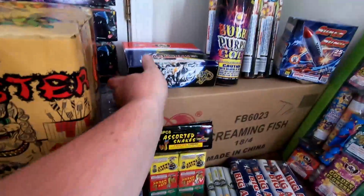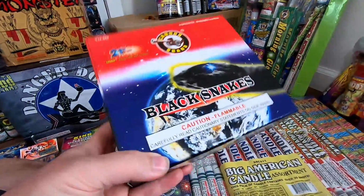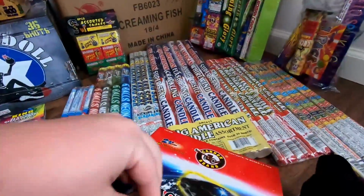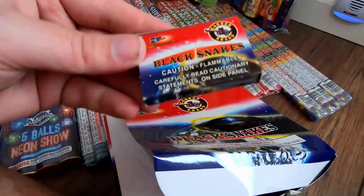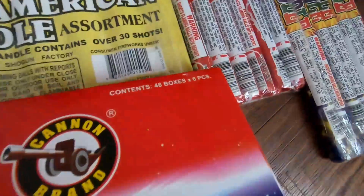Next to that, we got the snakes. So we got Canon brand, black snakes. These are just obviously, let's see if we can get her open. So we got a 6-pack of snakes. I believe there's 40 in here. Yeah, 48 actually.